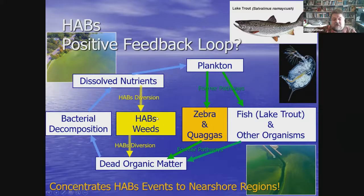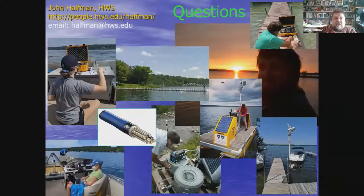What's disturbing to me is you get a good bloom like this. Once it dies, it goes right into the nearshore mud. It gets decomposed, releasing nutrients for the next event, some few weeks later. So that's the depressing news that I have. If you didn't like it, hopefully you didn't hear it, but that's perhaps the way we're going to go for a few more years, if not decades. With that, I'd like to stop.